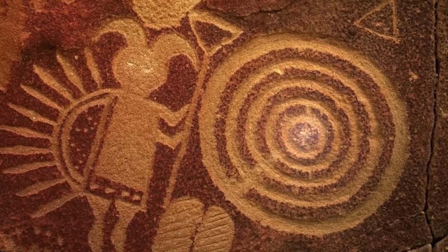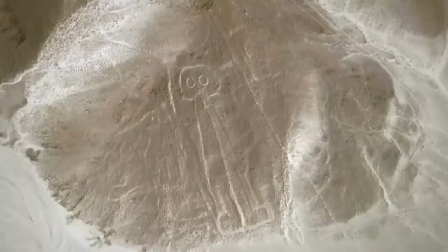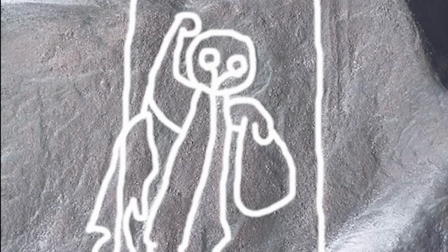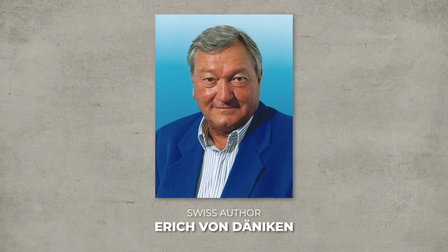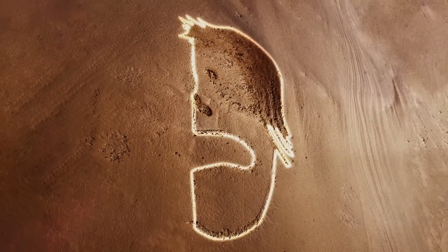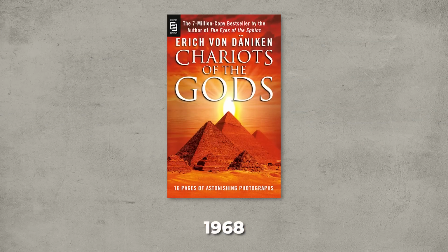Curiously, some of these biomorphs depict strange creatures. One example is the biomorph called the astronaut. It's a human figure with a bulbous head like a man in a spacesuit, which is supposed to be one of their gods. That sounds a little suspicious, doesn't it? Swiss author Erich von Däniken thinks so too. Convinced that some of the biomorphs depict aliens, he popularized this idea in his 1968 book, Chariots of the Gods.